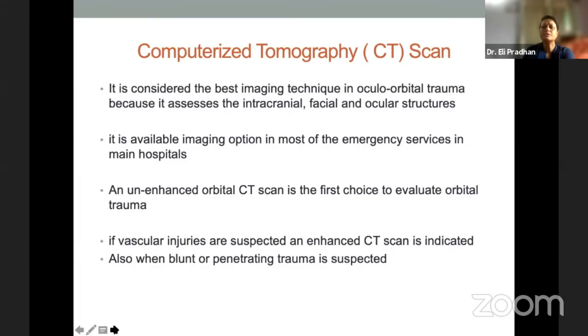Next one is computerized tomography scan. It is considered the best imaging modality in ocular orbital trauma because it assesses intracranial, facial, and ocular structures. It is an available imaging option in most of the emergency services in the main hospital. Unenhanced orbital CT is the first choice to evaluate orbital trauma. If vascular injuries are suspected, then we need enhanced CT. And also in blunt or penetrating trauma.